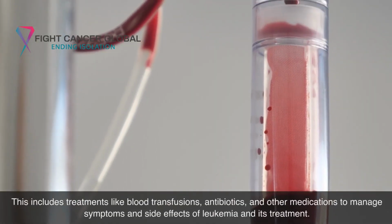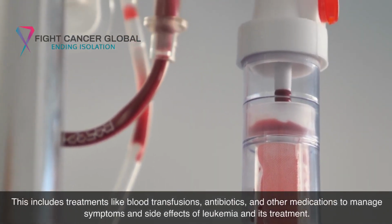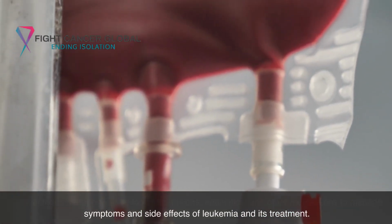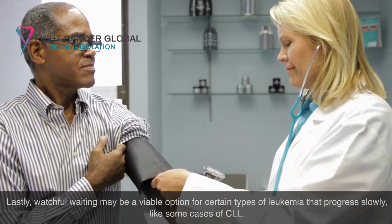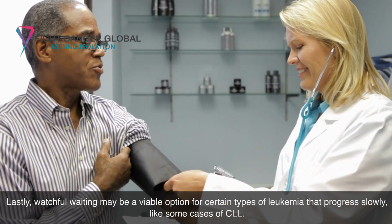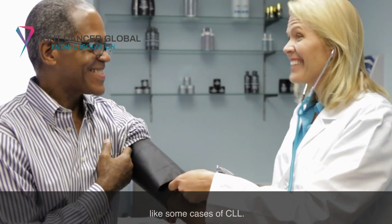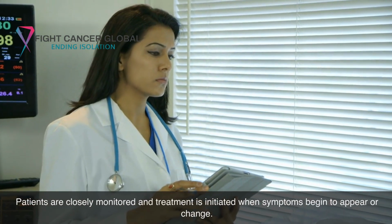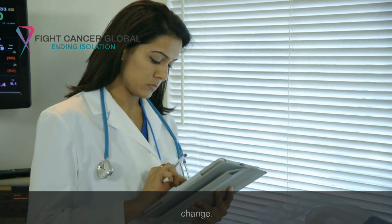This includes treatments like blood transfusions, antibiotics, and other medications to manage symptoms and side effects of leukemia and its treatment. Lastly, watchful waiting may be a viable option for certain types of leukemia that progress slowly, like some cases of CLL. Patients are closely monitored and treatment is initiated when symptoms begin to appear or change.